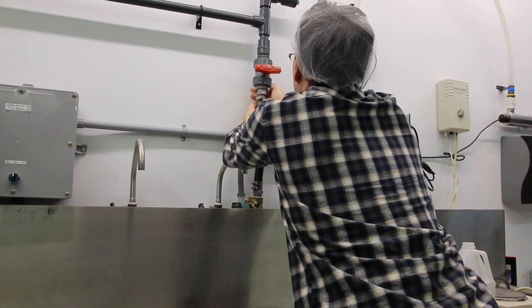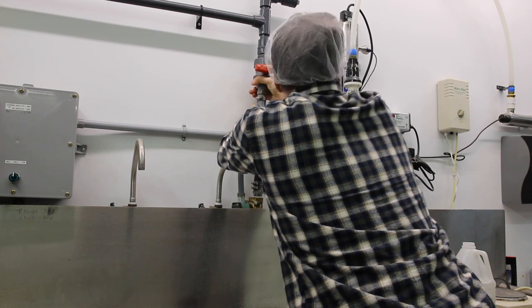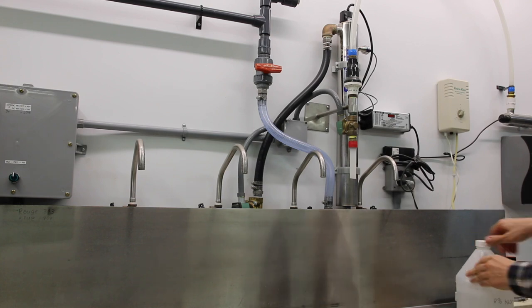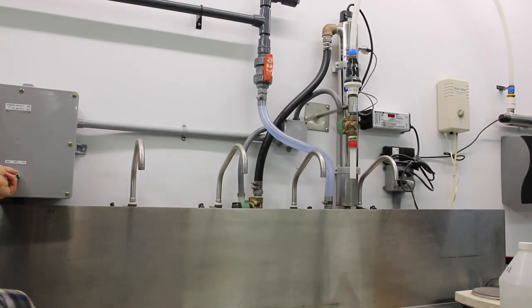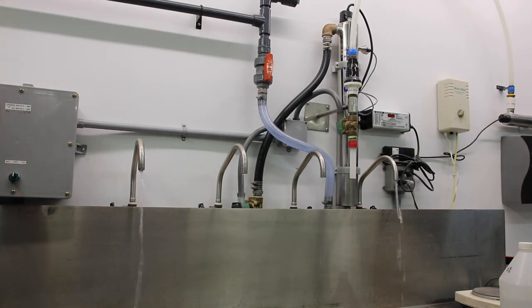Okay, I got some hydrogen peroxide on my hands, so I'm gonna rinse that off immediately before it starts burning my skin. Okay, now I'm going to flush it for about 4 seconds. Alright, that's it. Now I'm just going to let it sit there until next time I'm going to be water bottling.